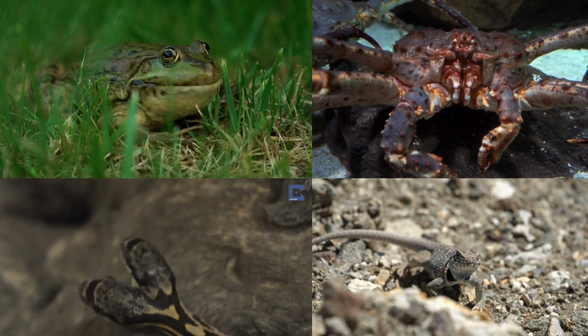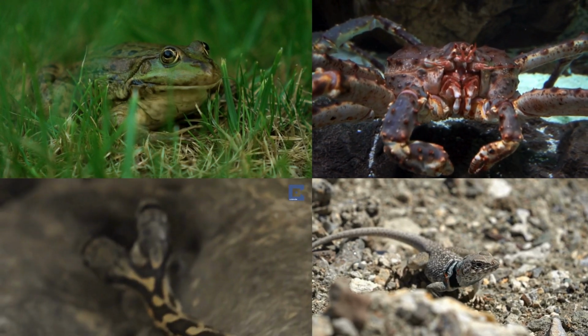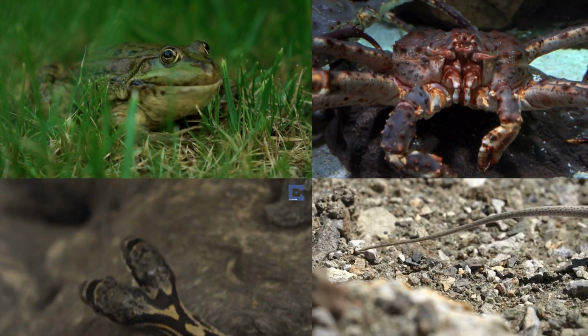The effects of nuclear testing didn't just scar the land, they changed life itself. These mutant animals are living proof of how far-reaching radiation's impact can be.